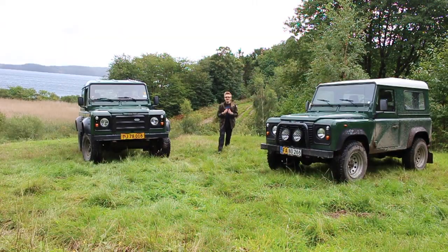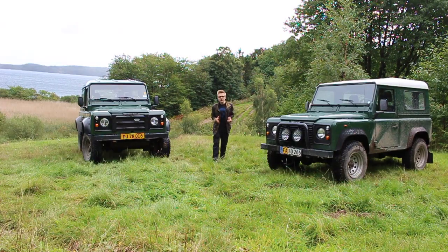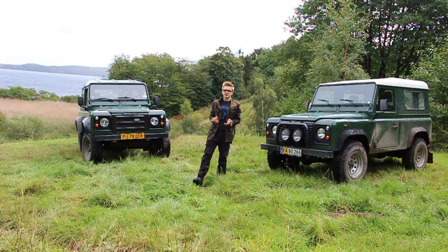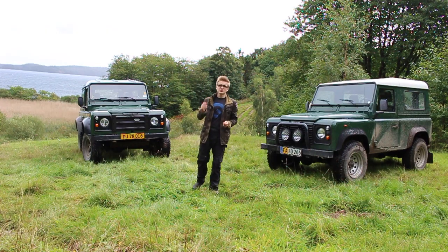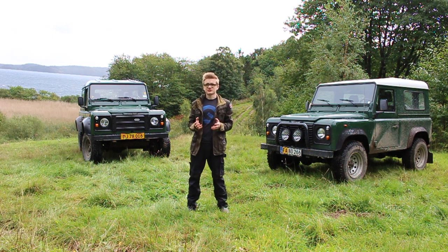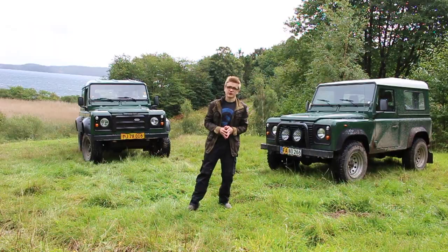These two have decades between them, and only the eagle-eyed of you would even be able to tell. They haven't been locked up in barns or sheds for years and polished every now and then. They have been used daily for going up fields, forests and fjords, and they have never let us down.